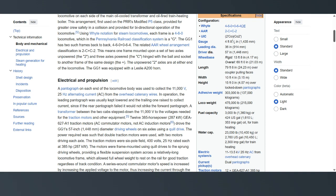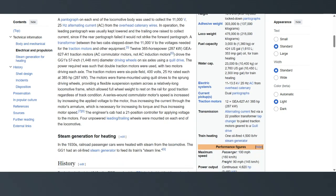Oil for train heating. Water capacity is 23,000 pounds, 10,400 kilograms, or 2,760 United States gallons. That is also equal to 10,450 litres, or 2,300 imperial gallons, also for train heating. Electric systems are 11 to 13.5 kilovolts, 25 Hz AC from overhead catenary. Oh, that means 1,000. Well, that's actually quite a lot.